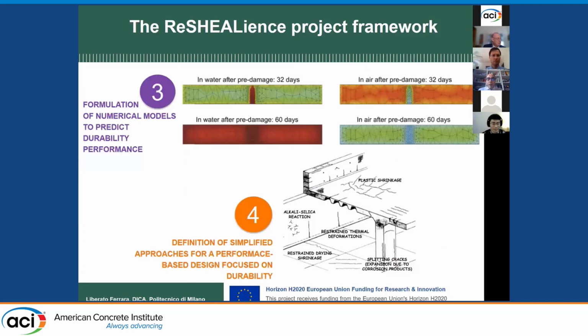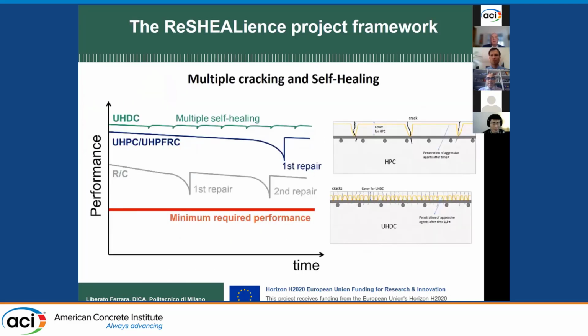And actually, we are now working on numerical models which combine mechanical and transport properties to be able to go towards friendly, I would say, or practitioner-oriented, durability-based design methodologies. So this is just a nutshell of our idea.